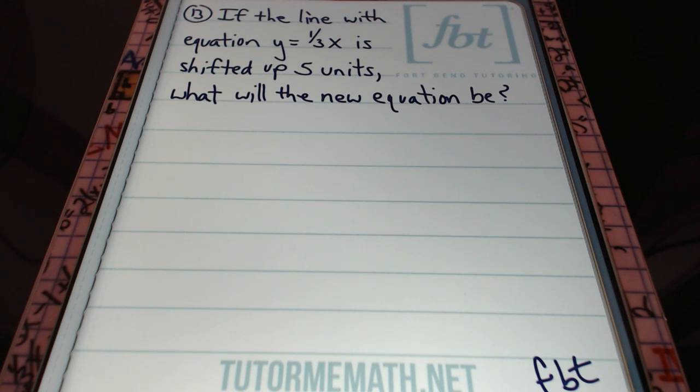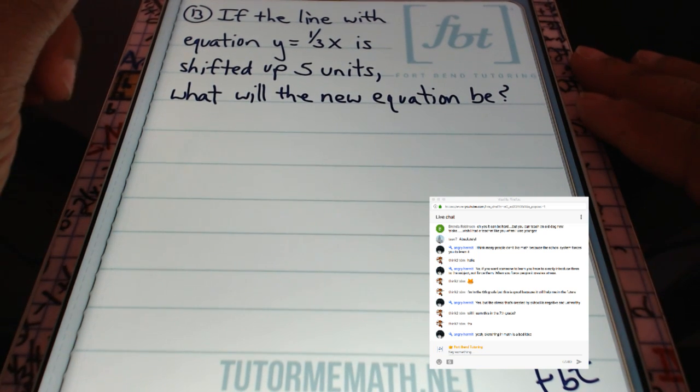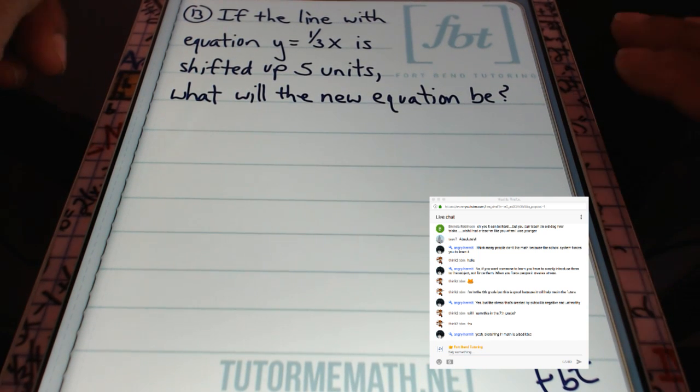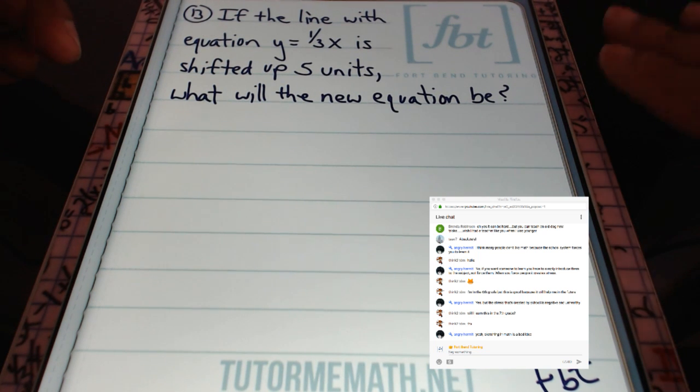Let's check this out. It says if the line with equation y equals 1/3 x is shifted up 5 units, what will the new equation be? Well, let's see here. Earlier, we were talking about horizontal shifts and vertical shifts, right? So this is definitely referring to a vertical shift because it's moving upward. It's going to take this graph, in this case a line, and shift it up 5 places.